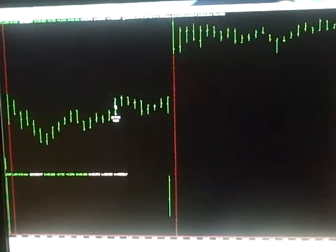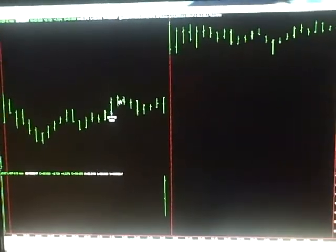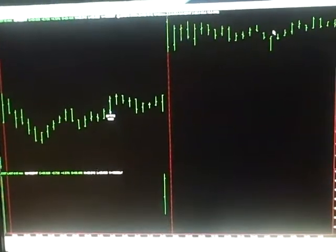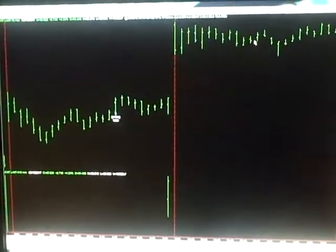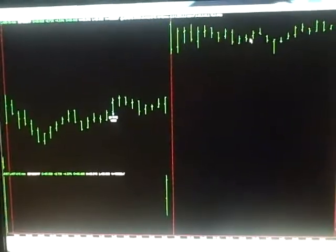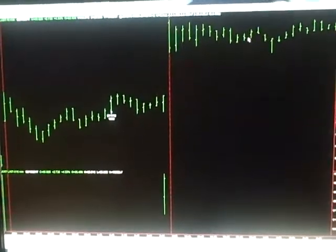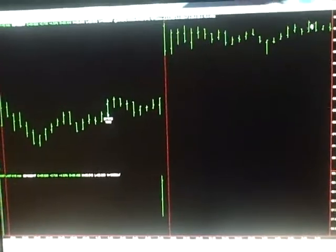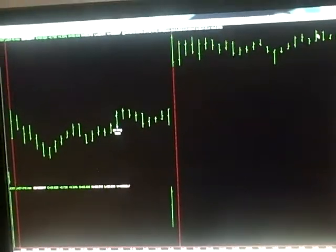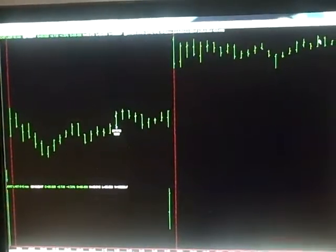Fortunately, we bought this on Friday before the gap. It's always nice to buy it before the gap because it gapped up but didn't do too much today. But regardless, we're holding an open trade there of about $3,000 in JDST.